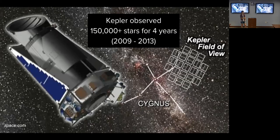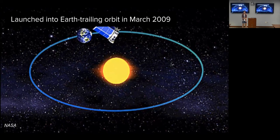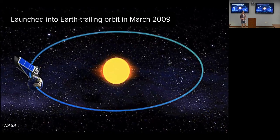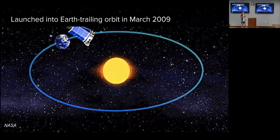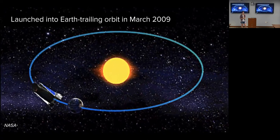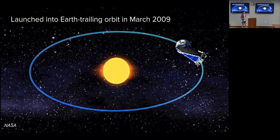So Kepler observed over 150,000 stars simultaneously for 4 years between 2009 and 2013. The reason they chose such a large number of stars was because they really wanted to find another Earth out there, and they had no idea, because we hadn't found any of these kinds of planets, how common they would actually be. And also the transit method depends on a very specific geometry of the orbit. You have to basically see a planet pass directly along your line of sight in front of the star. So it was launched into an Earth-trailing orbit in March 2009. And as you can see here, those blue panels are the solar panels, which are continuously pointed at the sun so that it's always able to get solar power. And it's able to rotate every 90 days so that it's able to point at the same section of the sky to find all those planets at the same time.